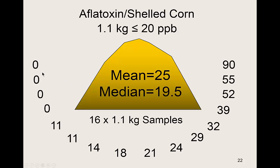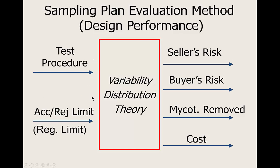And we, working with the Department of Statistics here on campus, developed a method to calculate the OC curve if we could describe this variability among sample test results and the distribution among these sample test results as a function of the mycotoxin test procedure. And what we put together was a model by which the user could input his test procedure, that is the sample size, the sample preparation method, his analytical method, and he could input his accept-reject limit. And then inside the black box you would have this information about the variability and the distribution, which were measured experimentally, but then along with some statistical theory, we could calculate the operating characteristic curve and give the user an estimate of the buyer's risk and the seller's risk.